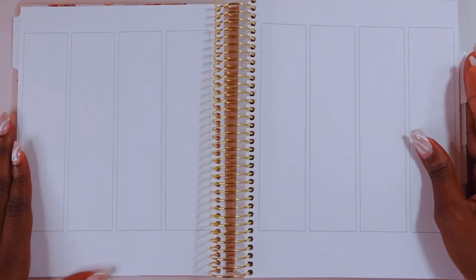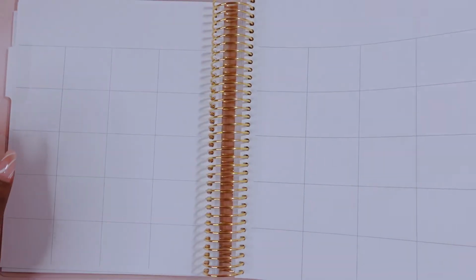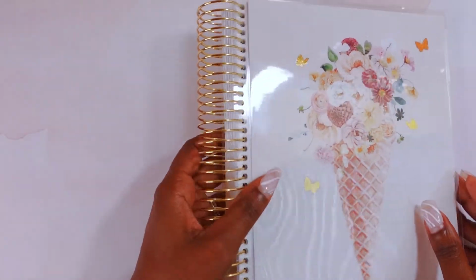But do you see how neutral this is? Like, this is my idea of neutral. So I cannot wait to be able to plan in this. And then, of course, it repeats with the months. So that's one thing that I wanted to show you guys is the planner.